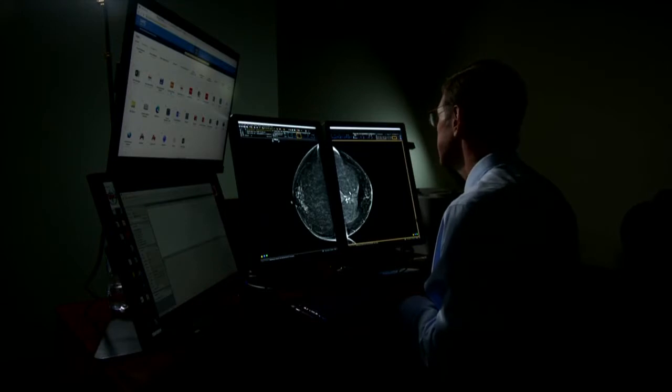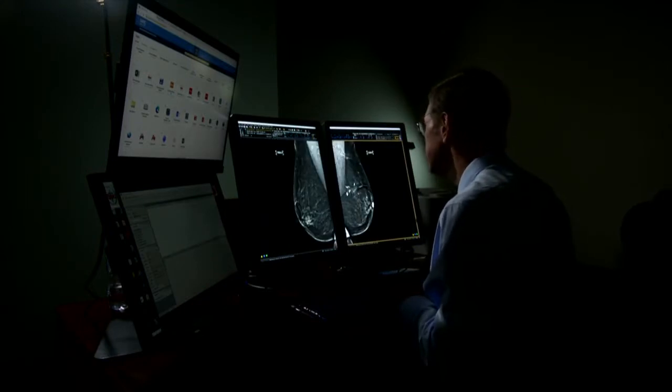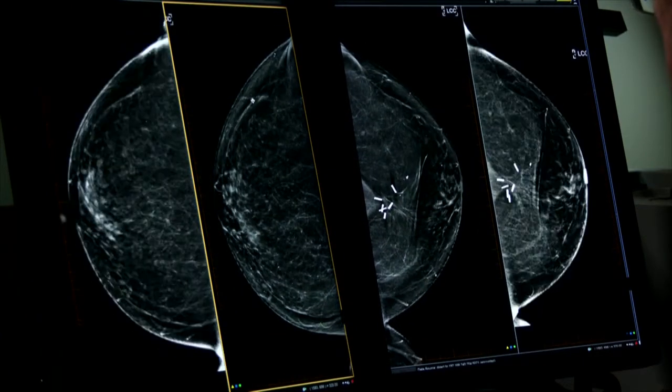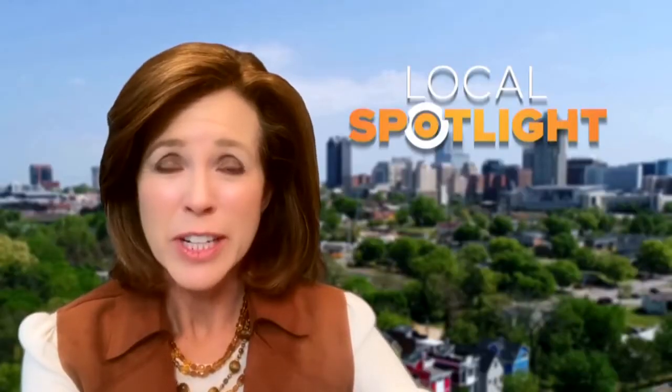But secondly, breast density also makes it harder to find cancers on the mammogram. The dense tissue is white, kind of like a cloud, and the breast cancers also are white, so they can blend together and be very difficult to visualize. So one of my surgical colleagues often says that looking for breast cancer in a dense breast is like looking for a polar bear in a blizzard. Oh my goodness, very difficult indeed.